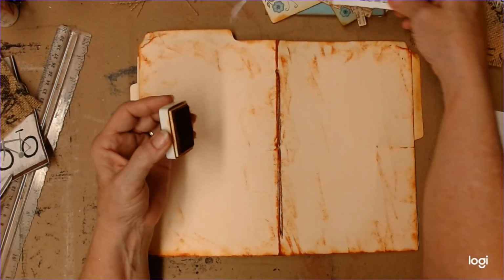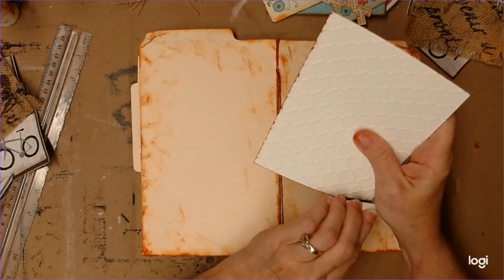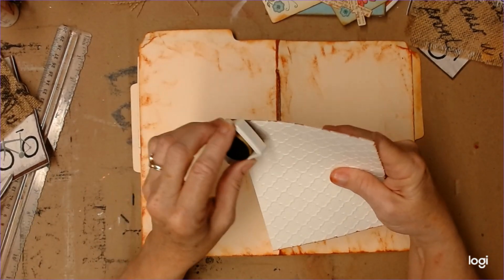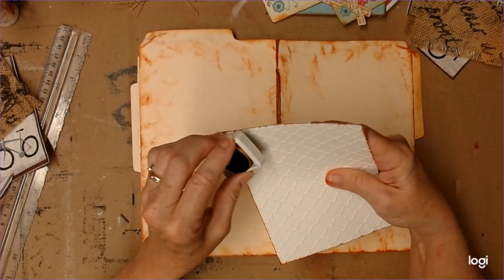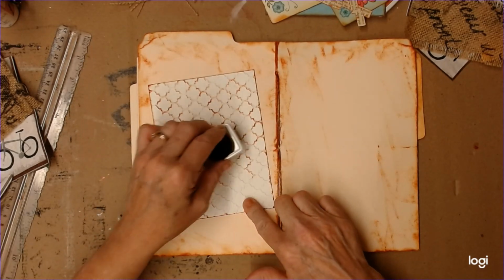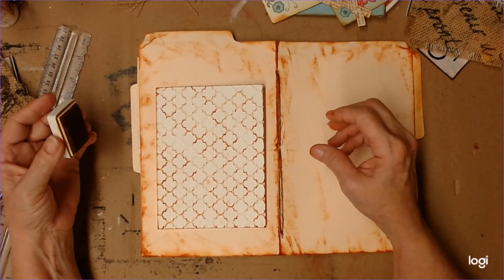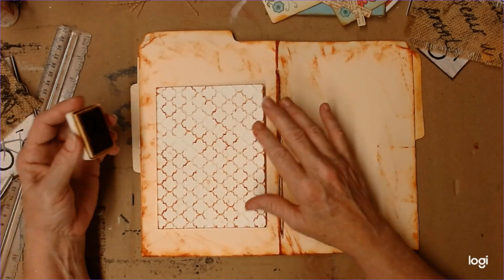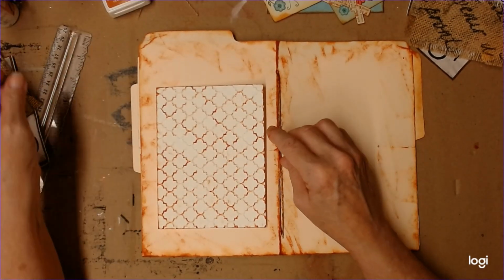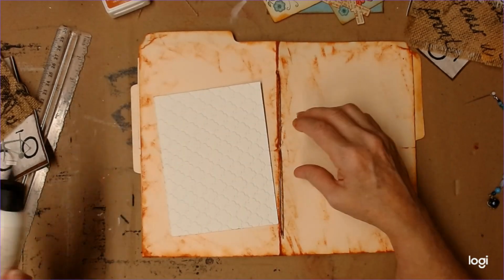Okay, there's that. That's already inked. And I'm gonna lay this down and kind of just lightly go over the embossed part. And I don't want it to be perfect, all the same. So I think I'm going to leave it just like that. And where's my lid? There it is. Okay, now we're just going to glue it all down. And we will have August Same Six Wednesday done.